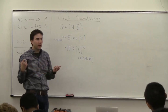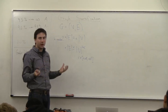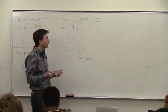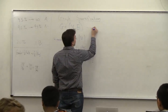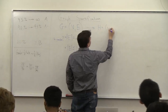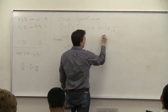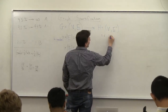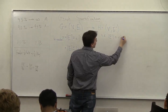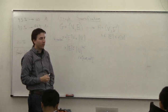What we'd like is to be able to understand a graph and preserve a lot of the structure so that the size of storing it grows more linearly with the number of vertices. So graph sparsification is going from this input graph to another graph, usually with the same set of vertices but a smaller set of edges, such that the number of edges prime is less than or equal to some constant t times the number of vertices. And we'll talk a little bit more about what's known about this value of t.